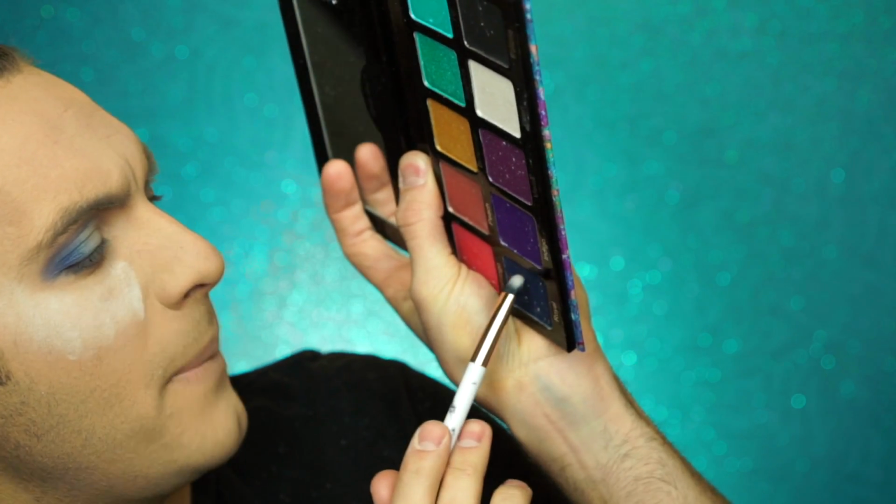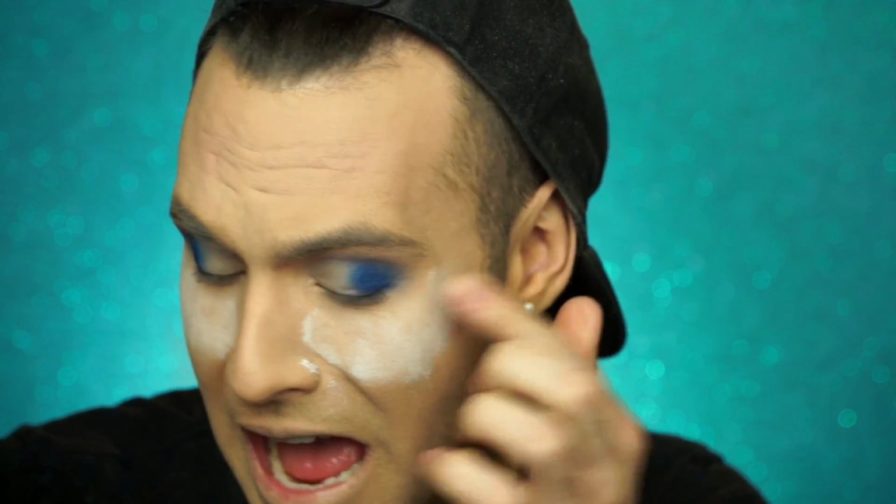Next, I'm gonna spray a flat brush with a few pumps of Fix Plus. Oh, the choices. Let's start with a bit of a royal, and we'll place that right here on the outer corner. Oh, that's pretty. Poppy like. But I do notice that even with the damp brush, there is a bit of fallout and it's kind of staining the eye. Let's try to erase some of that with some translucent powder.